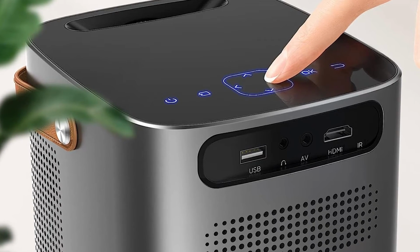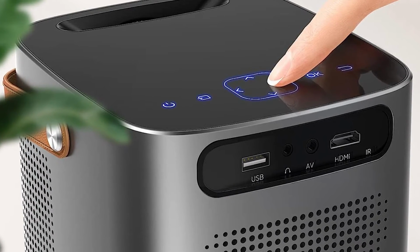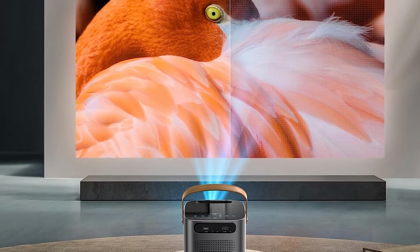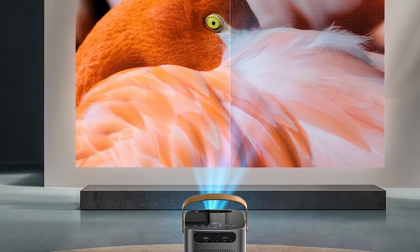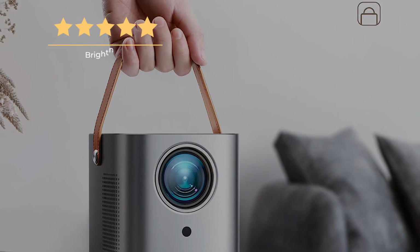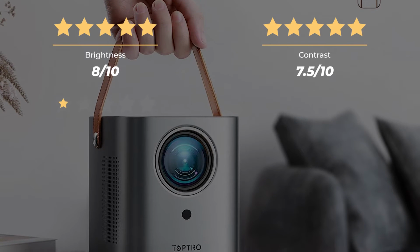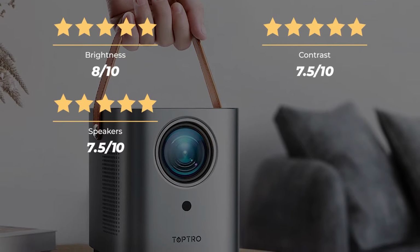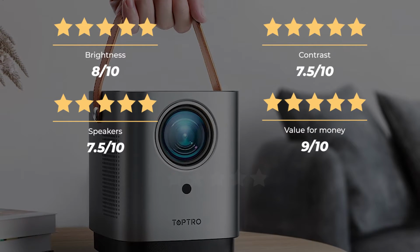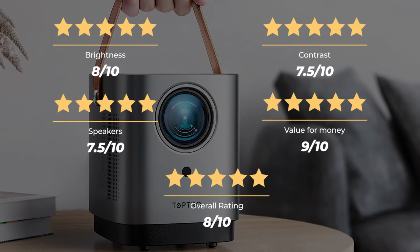In a nutshell, the TR23 Mini is the best you can get if you're on a strict budget and want something handy that doesn't compromise on performance, while also being great for streaming. Ratings: brightness, 8 out of 10. Contrast, 7.5 out of 10. Speakers, 7.5 out of 10. Value for money, 9 out of 10, for an overall rating of 8 out of 10.